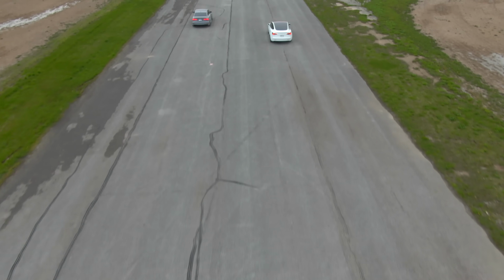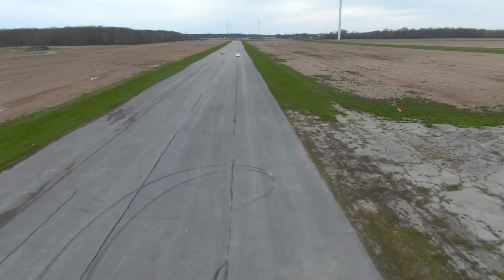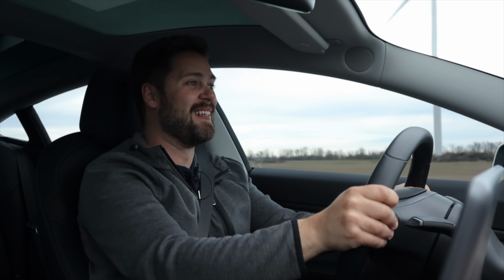Okay, I'm beating him off the line. Oh my god, the RS3 took it. I'm flat. I've crushed him. It's just got more power. I've absolutely decimated him. I couldn't possibly have botched the launch because that's not possible. Internal combustion engine!